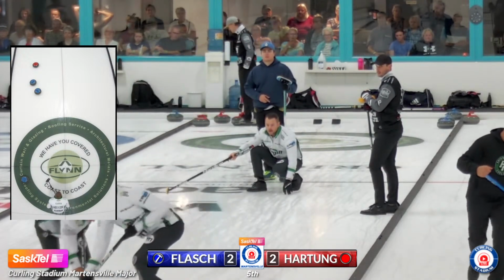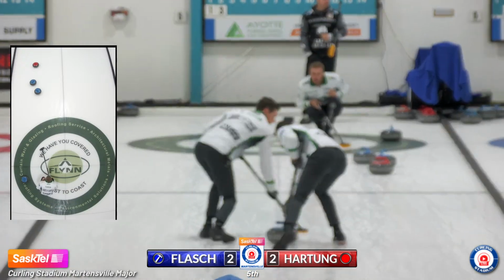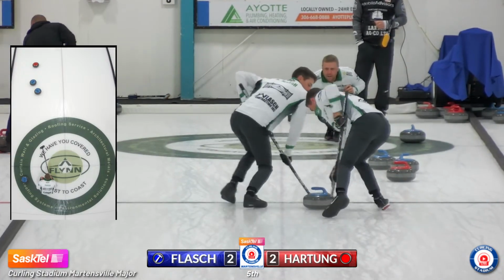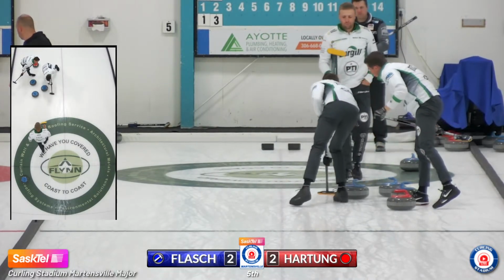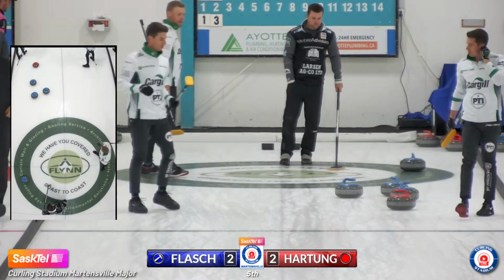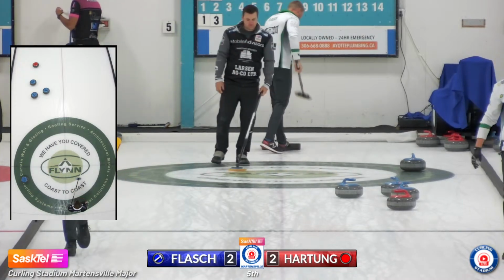Pressure's down right away. Now this is really moving towards those guards. You know this is going to finish hard from the hog line in. I don't know if they're going to be able to get this by. Maybe just a little light as well. Nudges off the corner, rolls, protects a little bit more of the 8 foot now.